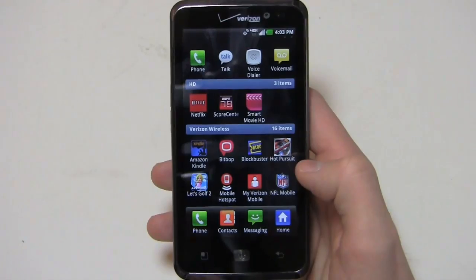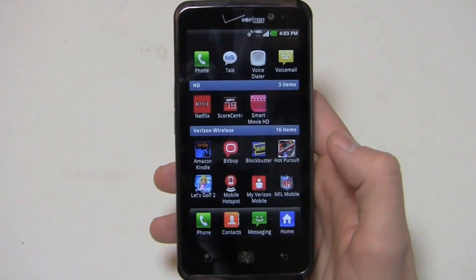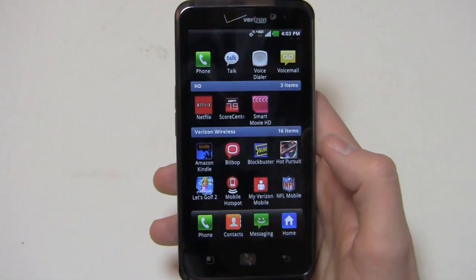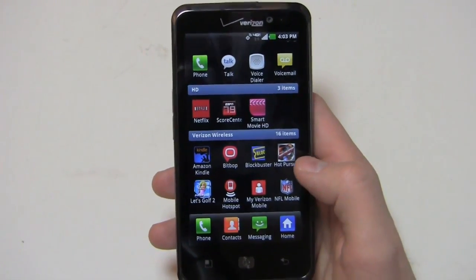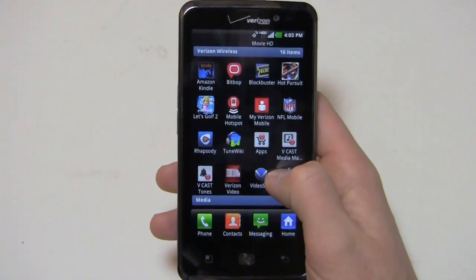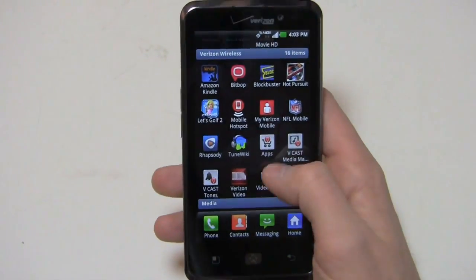Now the downside, unless you root the device, which you may be doing or maybe thinking about doing if you're watching this video, the average consumer, which, you know, 98% of the people that purchase this device, aren't going to root it or aren't going to know how to root it. And so it's kind of frustrating and unfortunate that you can't uninstall the Verizon stuff.